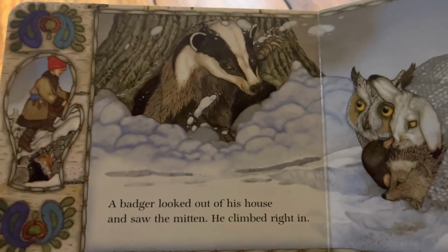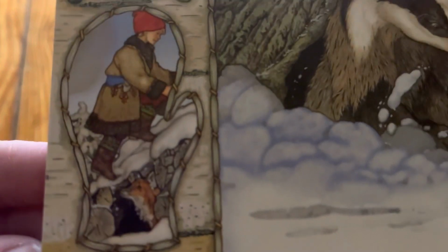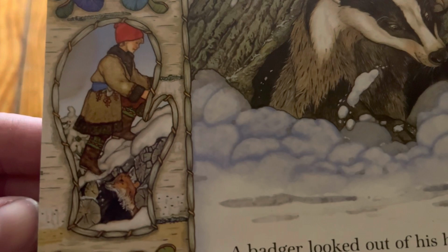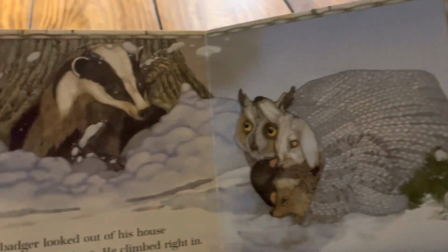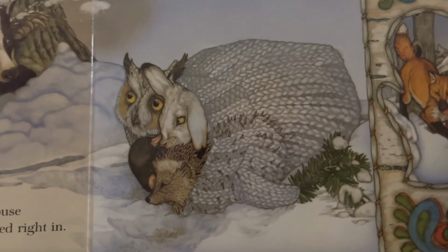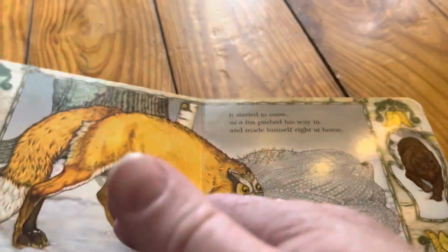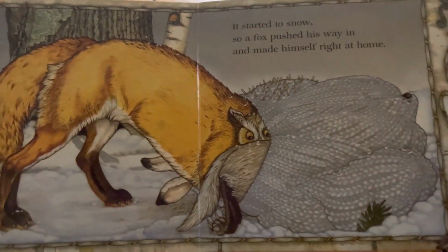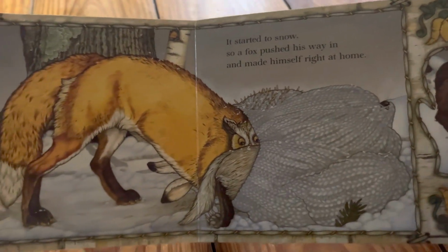A badger looked out of his house and saw the mitten. He climbed right in. Where is he now? Oh, do you see the animal right there? It does look a little bit like a dog, but I think it's a fox. Let's check it out. Look, will the badger fit in there? The animals look like, oh, we're not sure. Oh, there's the fox. Let's see if the badger fits in. Oh my goodness. It started to snow. So a fox pushed his way in and made himself right at home. Oh my word.